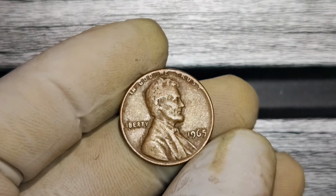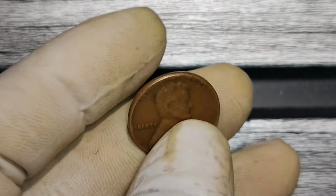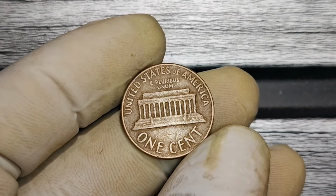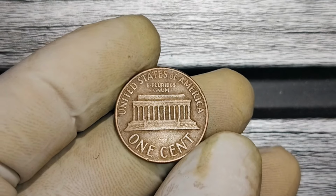Copper pennies are not magnetic, so if your 1965 penny sticks to a magnet, then, well, sorry, but it's not the $1 million one. If you think you have something special, send it to a coin grading service like PCGS or NGC. They can confirm if you've hit the jackpot.